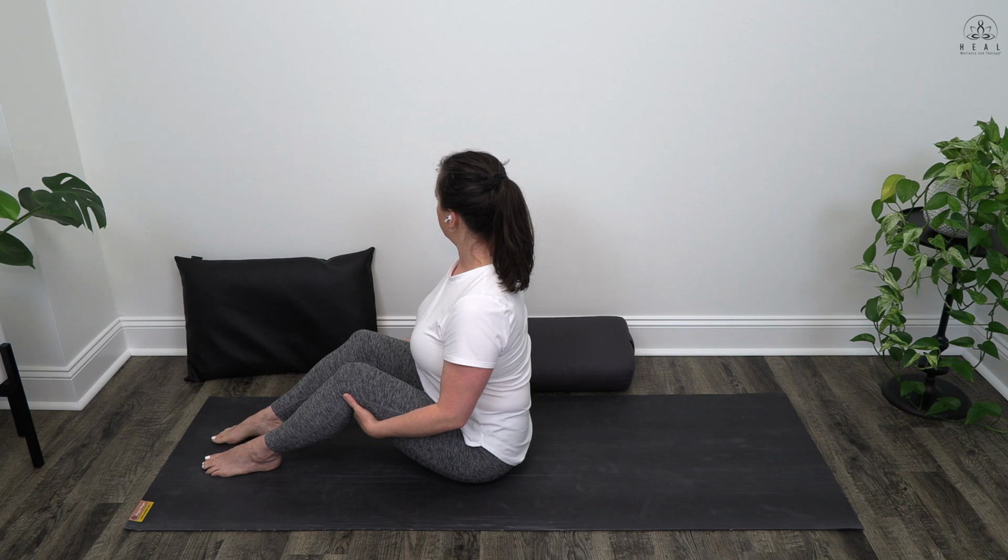Exhaling out. Slow inhale in. Exhaling out. Last breath, deep inhale in. And exhale out. All right, now keep that head rotated to the right.